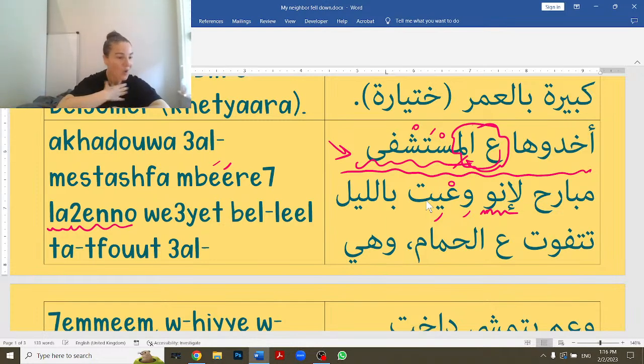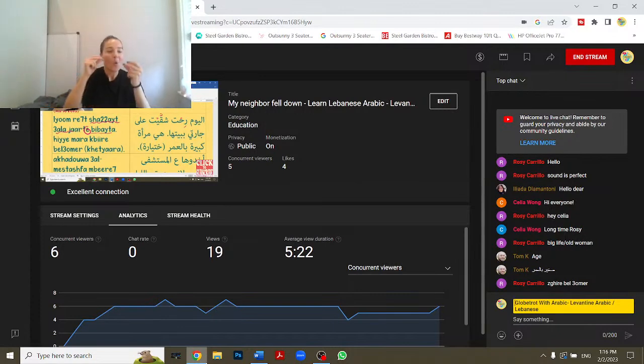So, أنا وعيت. Okay, it's one syllable. It's not two. Just say it once quickly. And if it's difficult, you can do a liaison and link it with أنا: أنا و، عيت. So rather than pausing after أنا and then saying وعيت, you can say أنا pronouncing the word with it. That makes it easier to pronounce. أنا وعيت, I woke up.